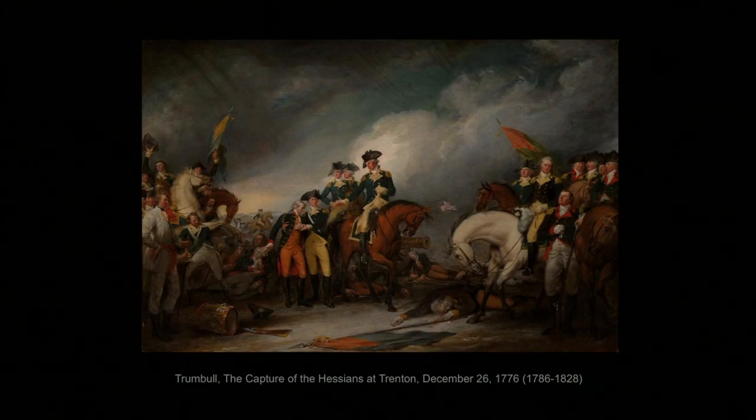Trumbull decided not to show the attack itself, but instead the aftermath. Here, Washington is ordering one of his colonels to care for the commander, the German enemy commander. So Trumbull picked an incident that would display Washington's good-heartedness towards the defeated enemy. Later on, Trumbull would write, "I composed the picture for the express purpose of giving to all living and future soldiers in the service of their country to show mercy and kindness to a fallen enemy, their enemy no longer, when wounded and in their power."